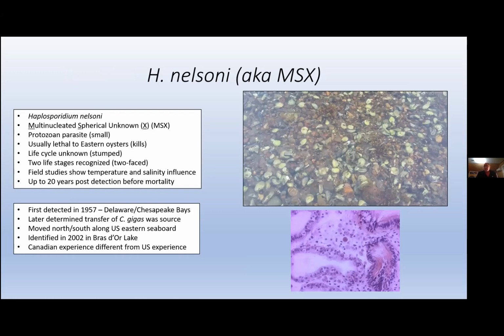I'm just going to give you a quick bit about this parasite itself, and then I'm going to pass it over to Anita to talk a little bit. The parasite is Haplosporidium nelsoni. It's called MSX because when it was first seen in oysters in the Chesapeake and Delaware Bay areas in the late 50s, it was this multinucleated spherical unknown thing, so they labeled it X. Multinucleated spherical X. To this day, we still don't know its life cycle. We're hoping to do some work on that now that we have lots of new tools and techniques.